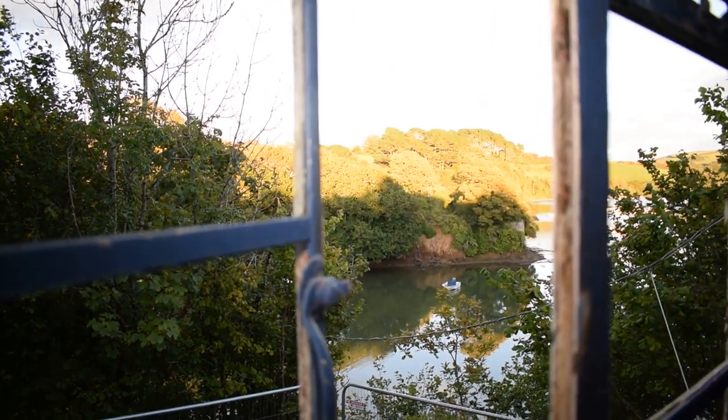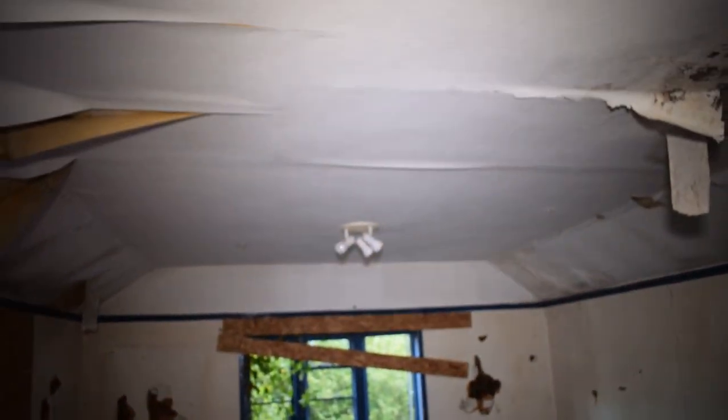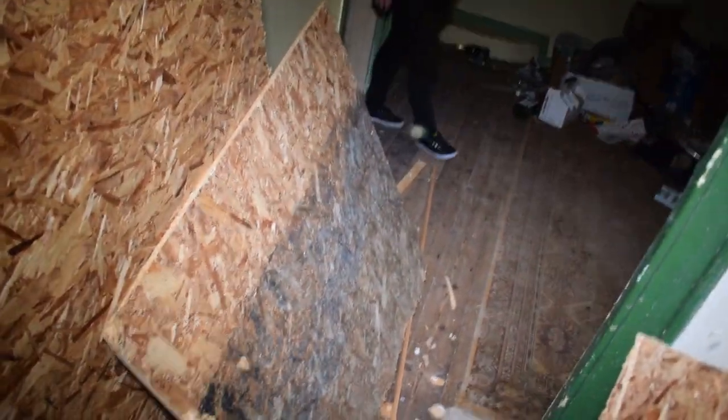Nice view. This is quite a cool place, isn't it? Let's go and check out. There's a fish on the floor. Really? Like a printout of a fish. Okay, so there's a downstairs. This place is still not too bad. It's not smashed up an awful lot.